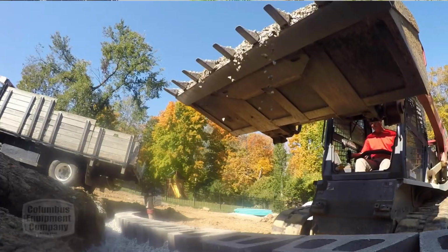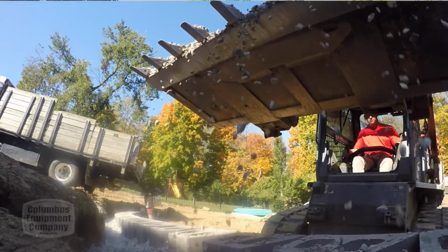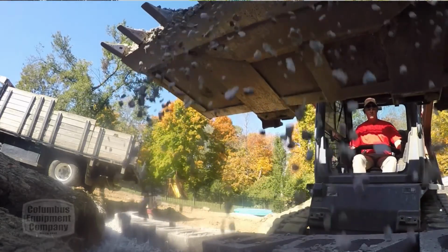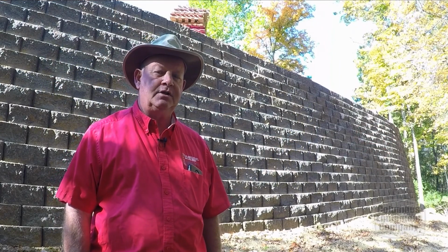The newest piece of equipment that we're purchasing is a TW80. We sell mulch, and in the process we needed something that would be faster, bigger to load the mulch with. So it's been a huge advantage.